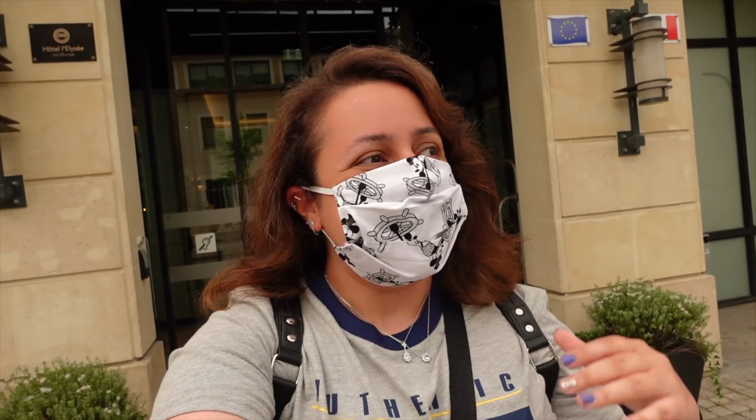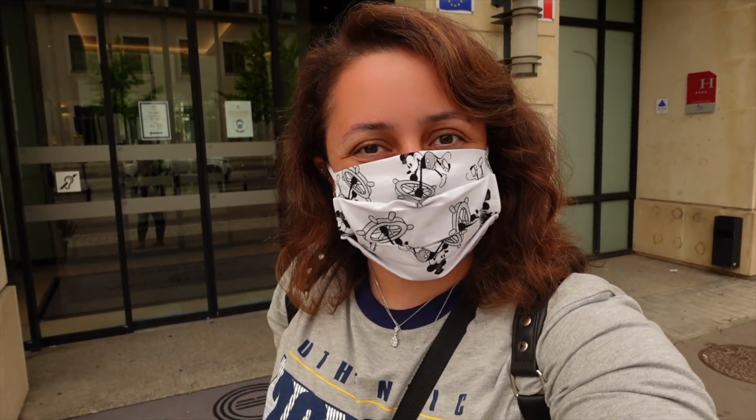Anyway, as you can see, I've had to put my mask on because as it stands in June of 2021, hotels in France still require you to wear face masks when you're indoors. I believe the rule has just recently changed for outdoors, so you're allowed to not wear masks outdoors. However, inside you are obligated to wear a mask. And Hôtel Elysée actually has posters in some locations that remind you to wear your mask. So that's absolutely fine. We're going to go in and have a look at the hotel.